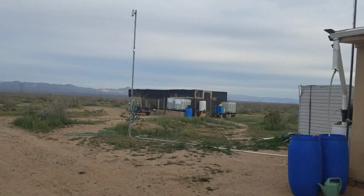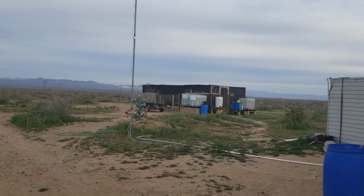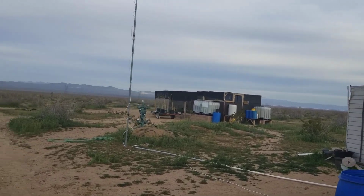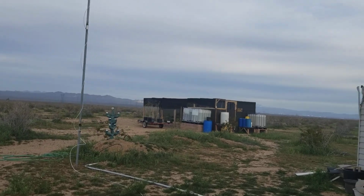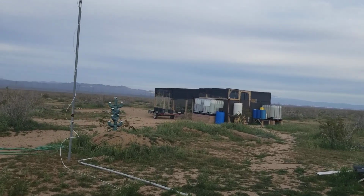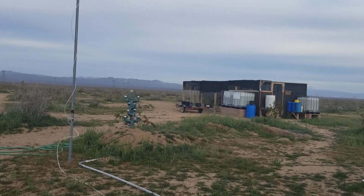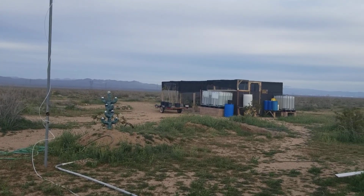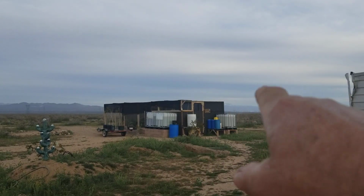So anyway, I spent some time in the garden today. I got some things straightened down there and had to water everything. Because of the warmer temperatures, of course, and the dryness out here, it dries up the water pretty quickly. So I did do some more watering, and you can see both units are down a little bit.